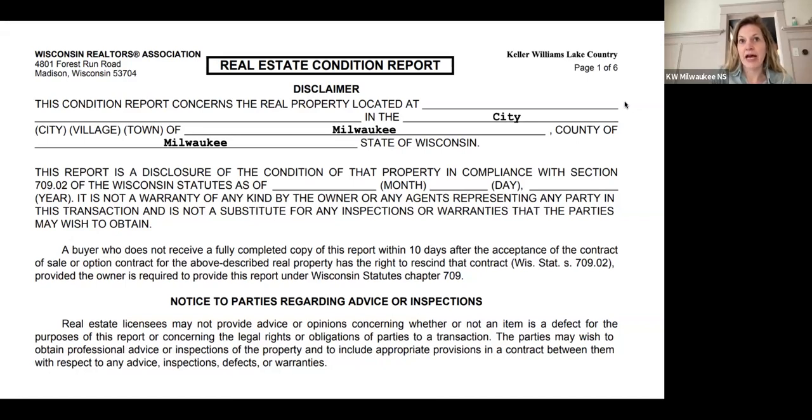We only can point them back to the definition of a defect. Any questions so far?